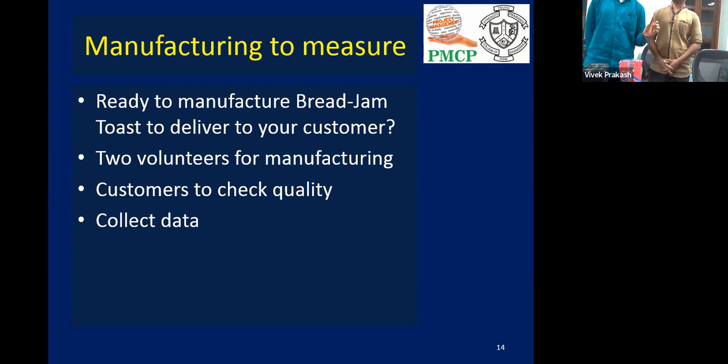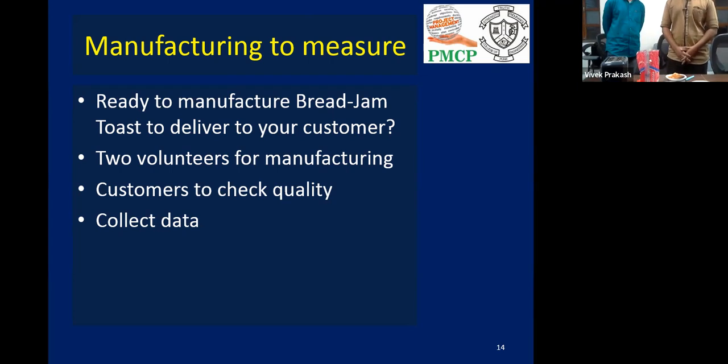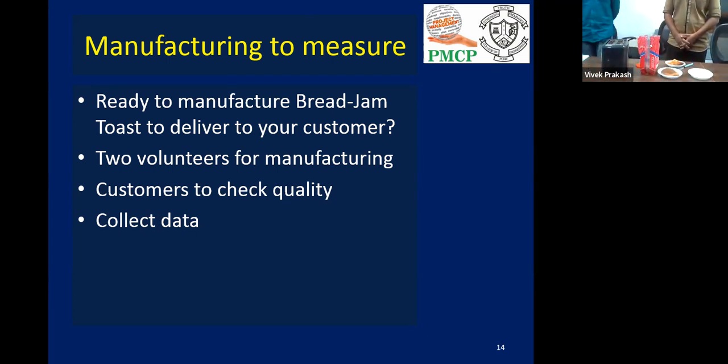We should calibrate our data. No, you kept it more time inside, even after the toast was done. So try to find out the root causes of your problem, why you face this problem, and that will help you to make an improvement journey.